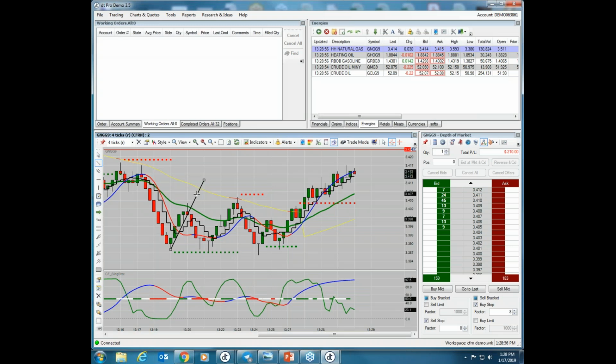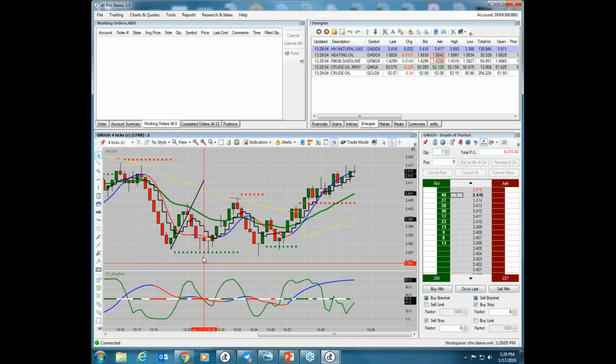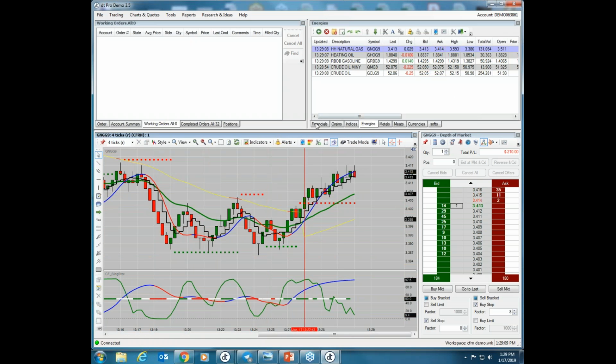I drew a trend line. One way to delete it, if you put your mouse over it and right-click and hit remove, that's a great way of doing it. That gets rid of it. Okay? All right.